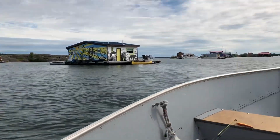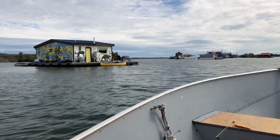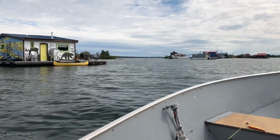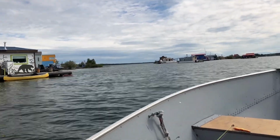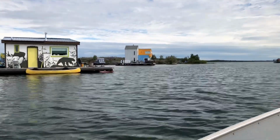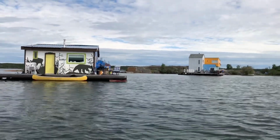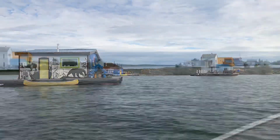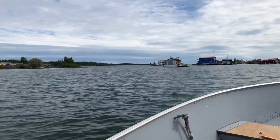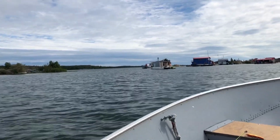You can get pretty close to some of them. I just don't want to run over, they have big mooring lines. Sometimes they can be kind of stretched out. Maybe we'll shoot through here. Okay, just have to make sure it doesn't get too shallow anywhere. But if the houseboats are here, I'm sure it's fine.